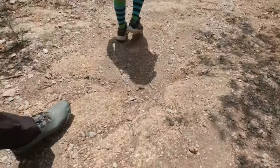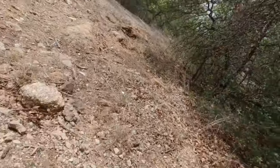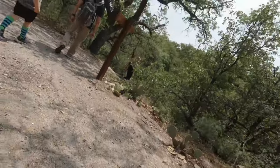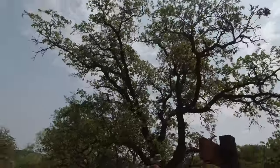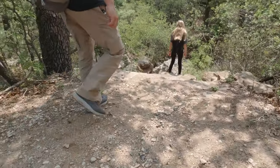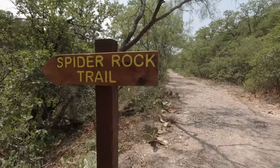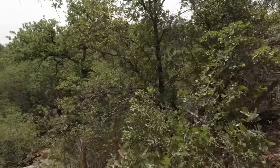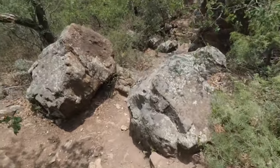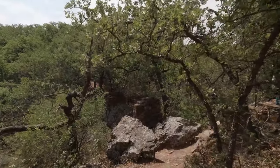Is that the other trail? All right. After this, we'll head back. Yeah. Is that what it says, or you just have to keep seeing? Oh. Well, Walt, Natalie, we're going to use my since you're recording. Okay, it's going to stay. Spider Rock Trail. Woo! This looks cool.